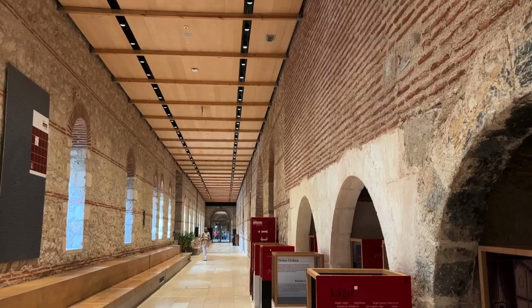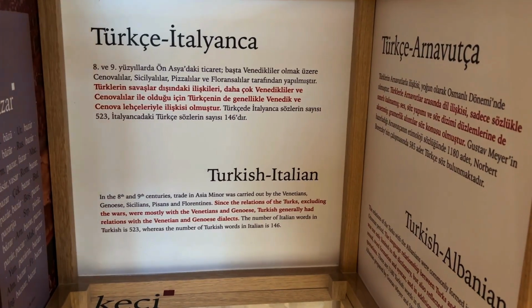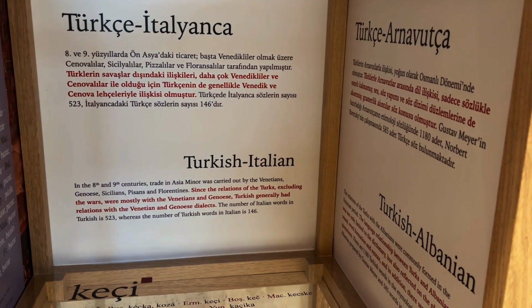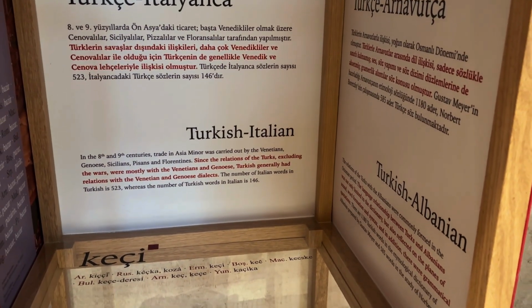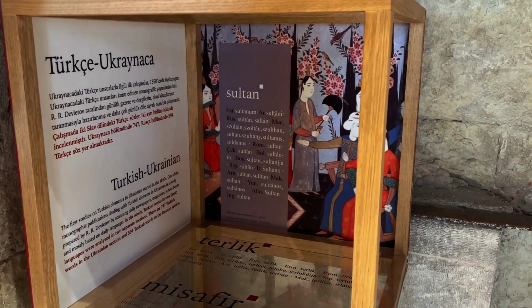While we were exploring, we found a language exhibition, which was kind of just left in one of the hallways, but it was still interesting. The display showed the influence of Turkish language on other languages like Italian, Arabic, German, Ukrainian, and Russian.